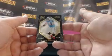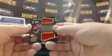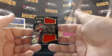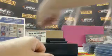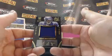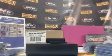Out of 199. Panthers, Luke Kuechly. Golden receivers, dual jersey. 25 out of 99. Chiefs, Dwayne Bowe. Rookie jersey autograph for the Vikings, Teddy Bridgewater.